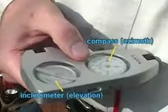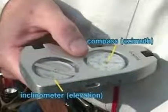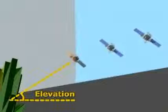Most installers use an inclinometer compass combination like this one to determine the azimuth and elevation for aligning an ODU. A compass is used to find the azimuth from the home to the satellite. An inclinometer indicates the degree of elevation from a specific location to a satellite. Remember, we need a plus or minus 10-degree window in both azimuth and elevation.